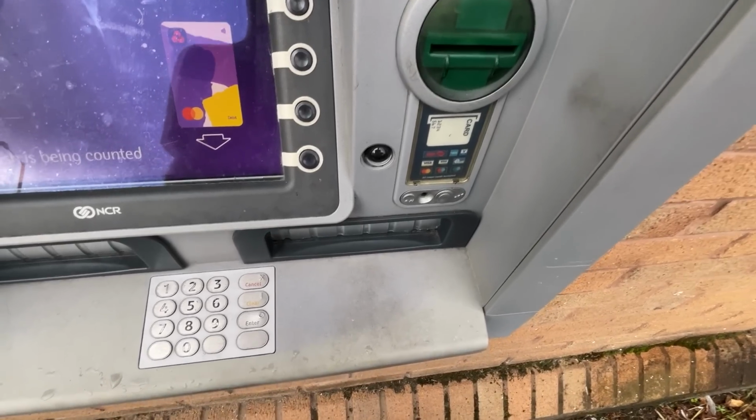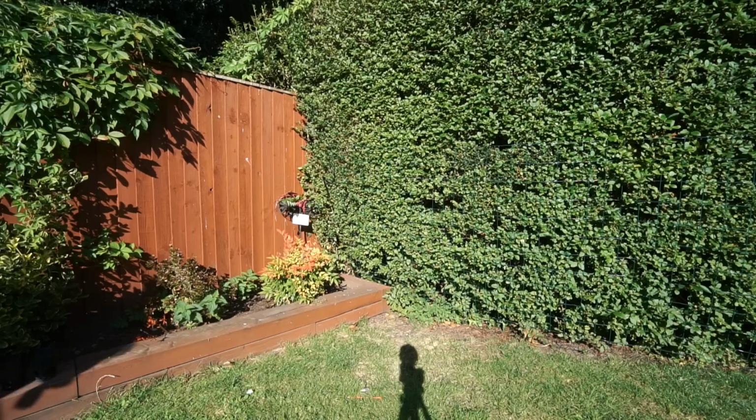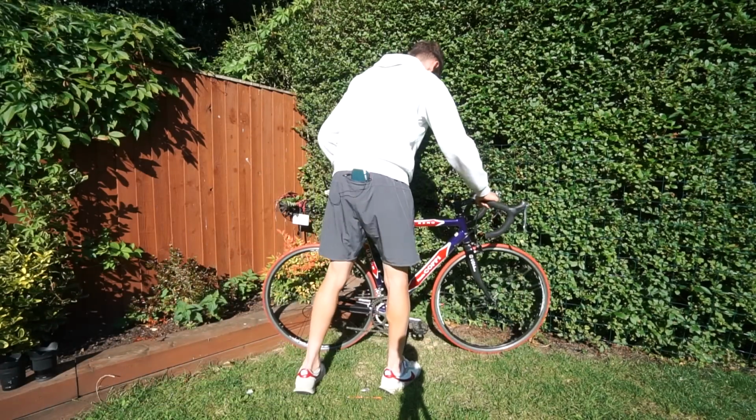So the following morning, I went to the bank, withdrew the cash, and headed to pick up the bike. All right, sports fans, here we go.